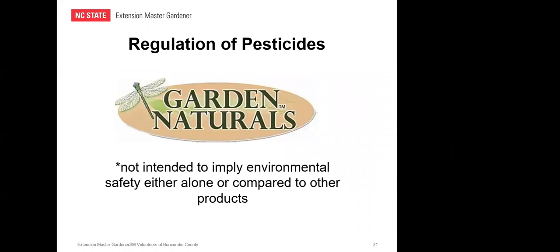And here's an example from the marketplace. This is from a major manufacturer of pesticides, and they have a complete line of pesticides called Garden Naturals. They are very upfront and honest about it, and they always asterisk that and say that Garden Naturals are not intended to imply environmental safety either alone or compared to other products.